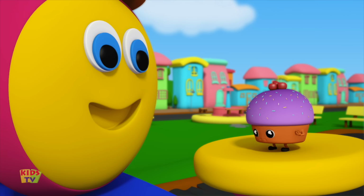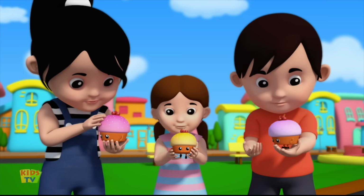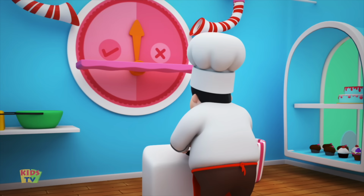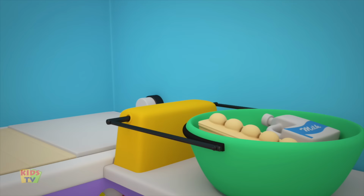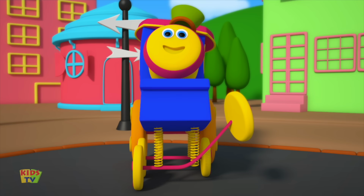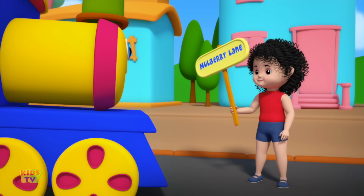Do you know the Muffin Man, the Muffin Man, the Muffin Man? Do you know the Muffin Man who lives on Mulberry Lane? Yes, I know the Muffin Man who lives on Mulberry Lane.